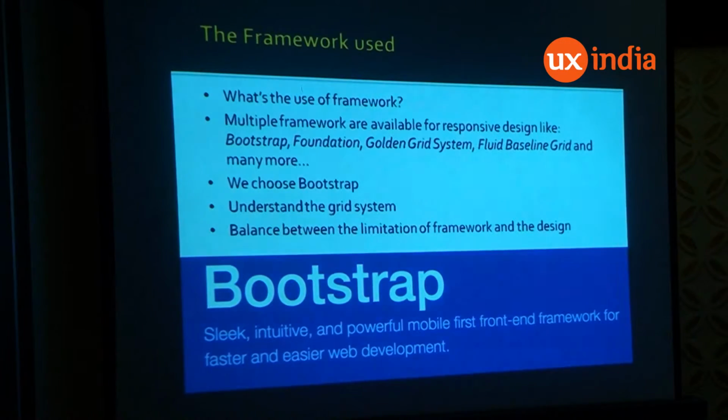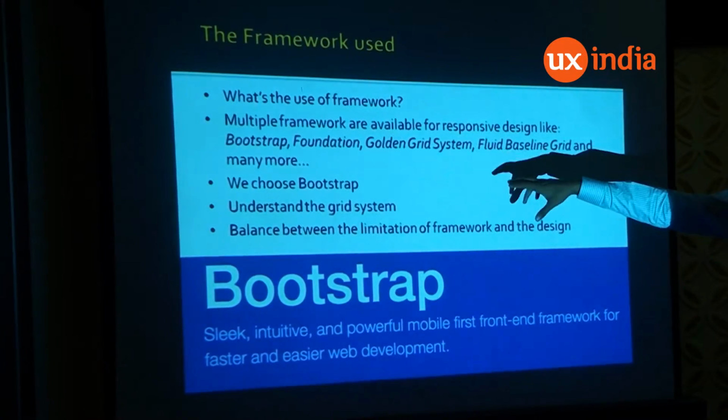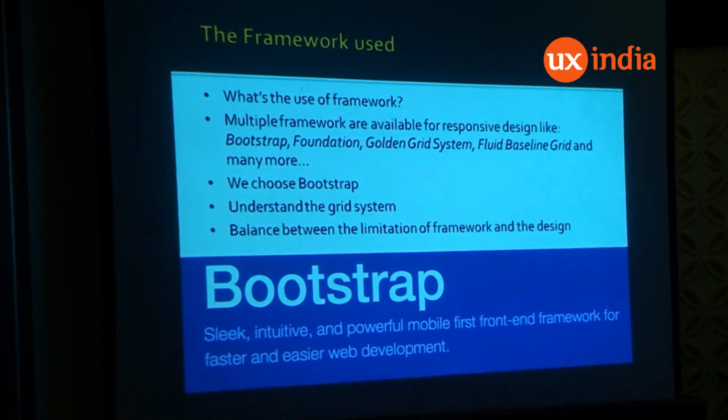So as I was talking about Bootstrap, this was the framework. At the org level, we have finalized that we'll be using Bootstrap. There are other frameworks like Foundation and Golden Grid System. All these frameworks use some kind of grid system. Let's say Golden Grid uses 16 columns, and Bootstrap follows a 12 grid layout. So the major point is we need to understand the grid layout running behind the screen, and find a balance between the limitation of the framework and the design.